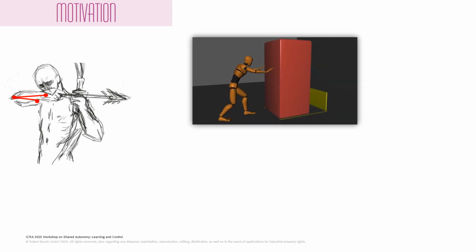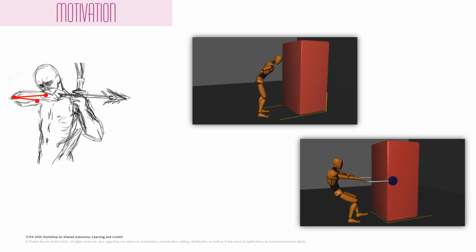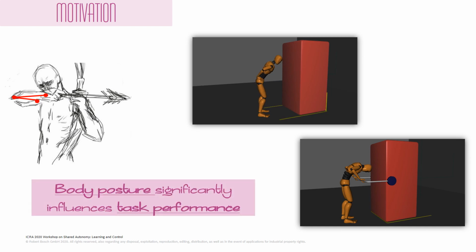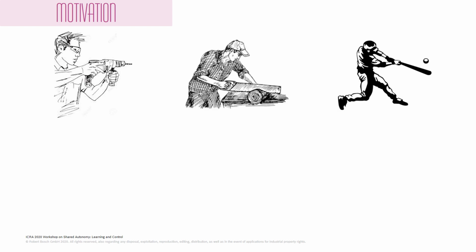So this variation of the limbs posture not only happens for this kind of skill, but we can observe similar behaviors when we want to push heavy objects, or also when we want to pull heavy objects. So we usually vary our body posture in order to exert the necessary forces on the objects of interest. So the key message here is basically that body posture is a key component when it comes to performing specific tasks. But this is not necessarily specific for the scenarios that I just described. We can observe very similar behaviors when we manipulate tools or even in sports.